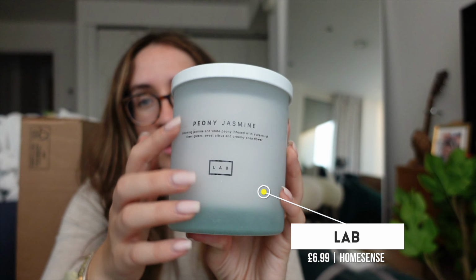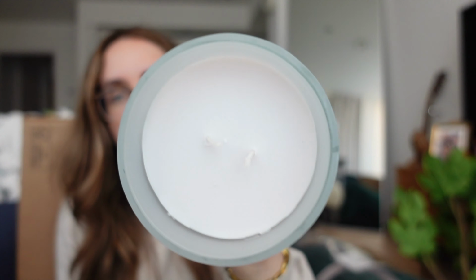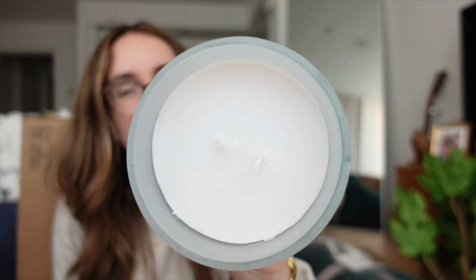It's beautiful, it looks beautiful. I love the glass. It smells really sweet, it smells nice, it smells kind of fresh, florally of course because of the peonies, and the jasmine is really nice all together. So I'm a big fan of this.